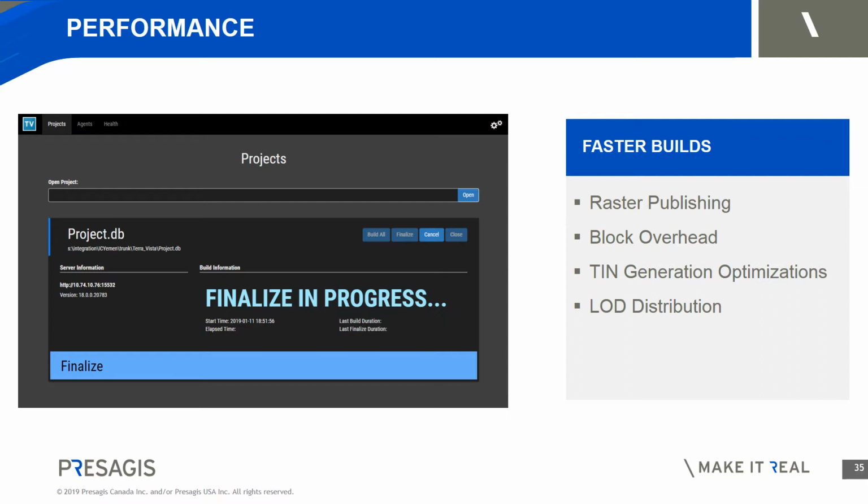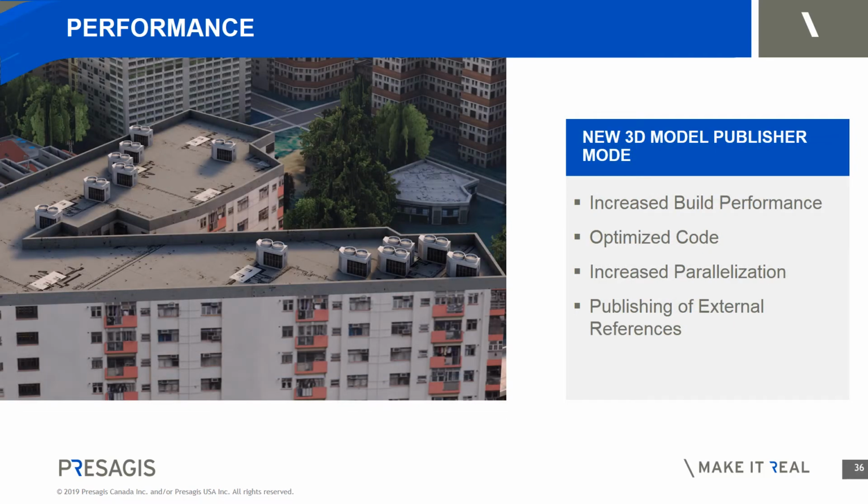But that isn't all that we've done to increase performance. Terra Vista 18 has added a new and enhanced 3D model publishing option. This new mode dramatically improves 3D model publishing times when working with OGC CDB. Through more optimized code and multiple levels of parallelization, Terra Vista 18 uses fewer system resources and reports fewer warnings, thus providing increased build performance.